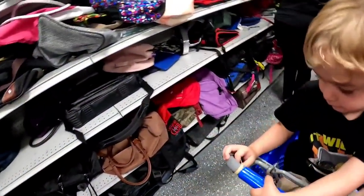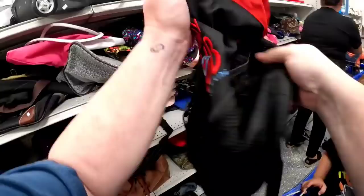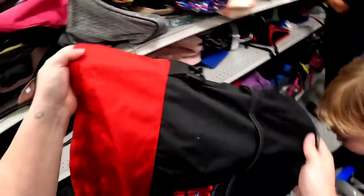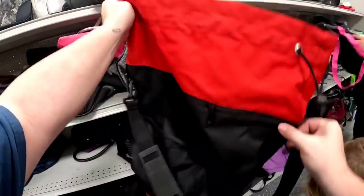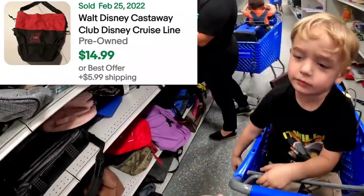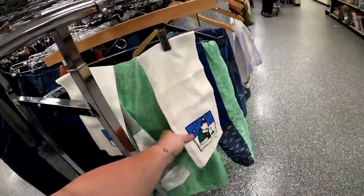Right, so all of my intros were lost at the Goodwills. I don't know why. We did go to 2 Goodwills, and you will see footage from both and an estate sale as well as those garage sales you just saw. So this is a Disney Castaway Club, and you see it sells for $14.99. I paid $3. I think it'll sell pretty fast, so I definitely think that was a good pickup.